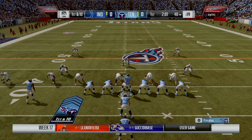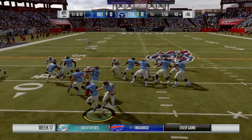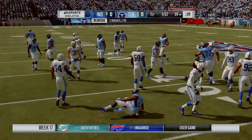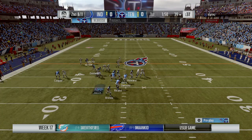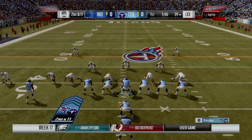Now, Barney! Here's Breida. And the play goes nowhere. Losing yardage back near the 40 at the 39. That's going to go as a loss of a yard, and it'll be 2nd down.